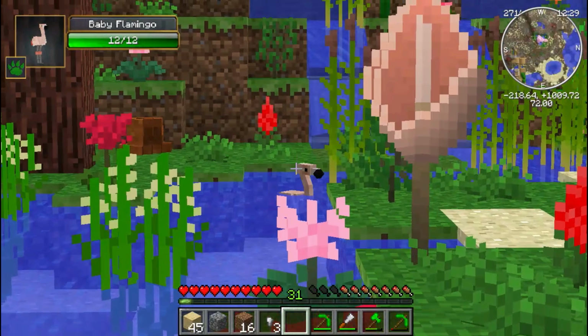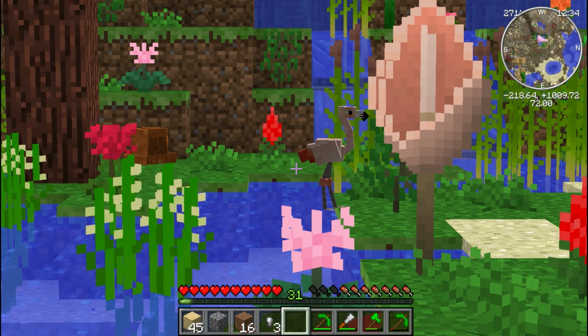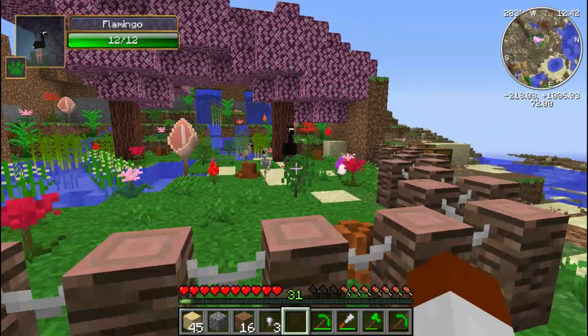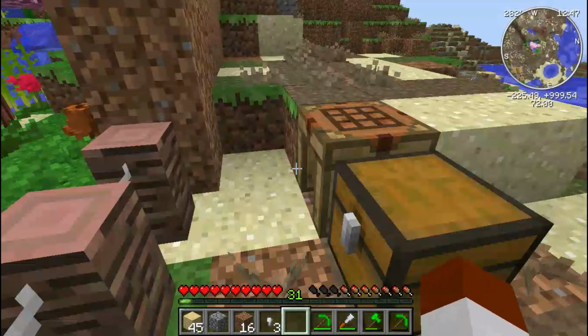Actually, interesting fact. If you put flamingos in water that's too deep for them to stand, then they'll actually swim and they look kind of like ducks. And it's really interesting to look at. You have an egg. You have an egg. You have an egg. I need it.